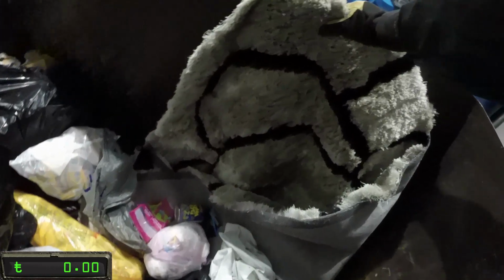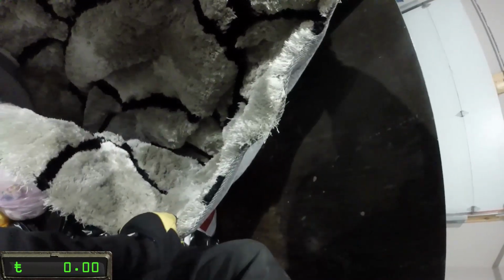The first thing we're gonna want is a bag that's not full of gross stuff. Looks like this one will work. Don't want that. This rug looks like it was really nice at some point. Almost a shame, but I don't really want to go through it to find the poop stain.